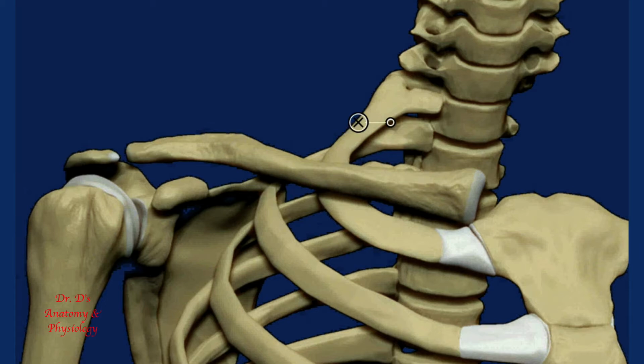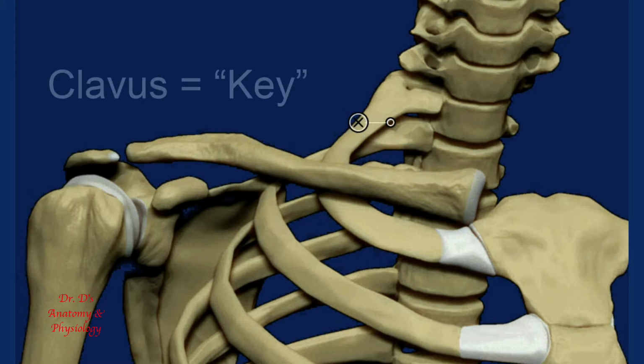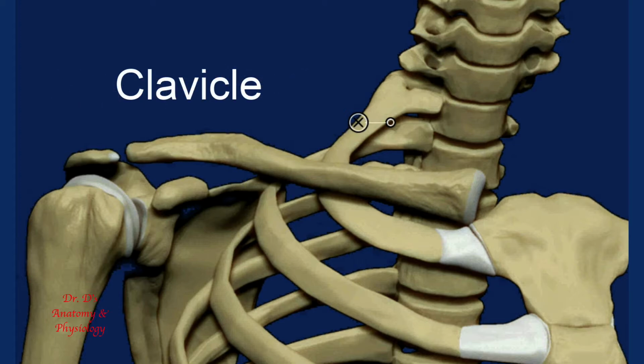Why is it called the clavicle? The word clavicle comes from a Latin word clavis, which means key. And the word clavicle is a diminutive form of the word. So clavicle means little key. Why is it called this?